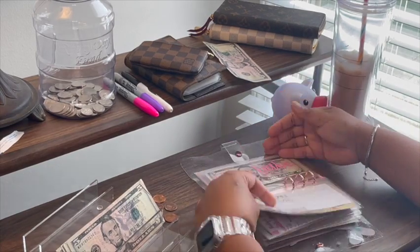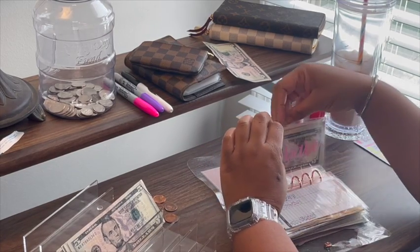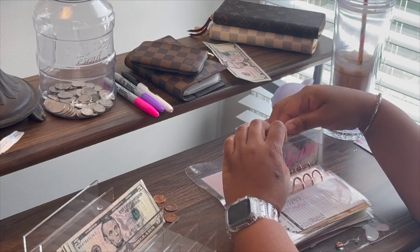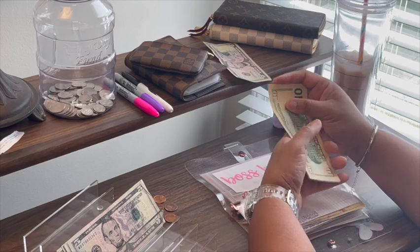All right, let's see, is that right? That is right. Finally, in this binder, we have Boss Babe, and Boss Babe is getting a total of $5 this week. All right, let's first get that counted.